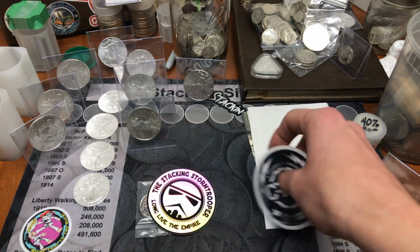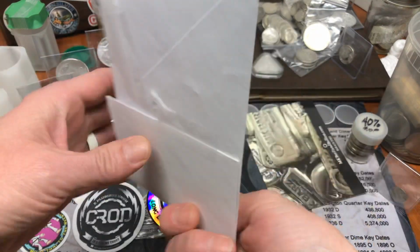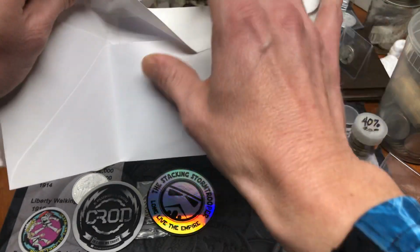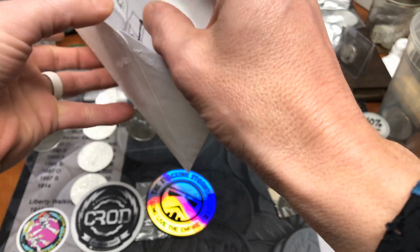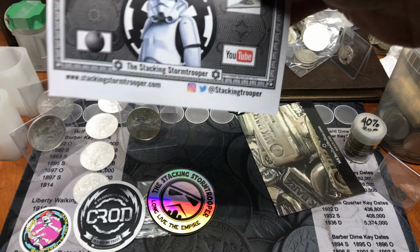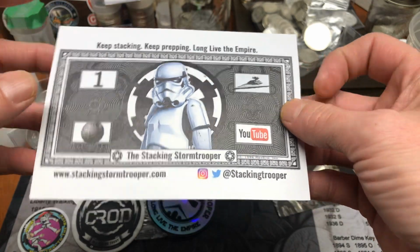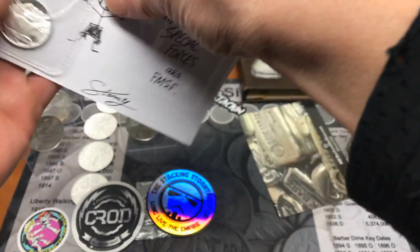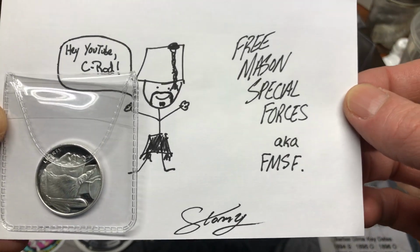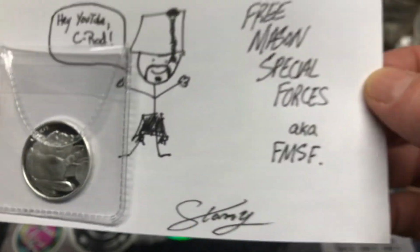Got a sticker, and of course, he sends along this. So, interesting tape job here, but as you can see, I had already opened this. So let's see what Storm has sent on his little bucket box. So everybody that follows him knows this, and then on the back of this is Stormy's artistic ability. So he sent some free silver, as he usually does.